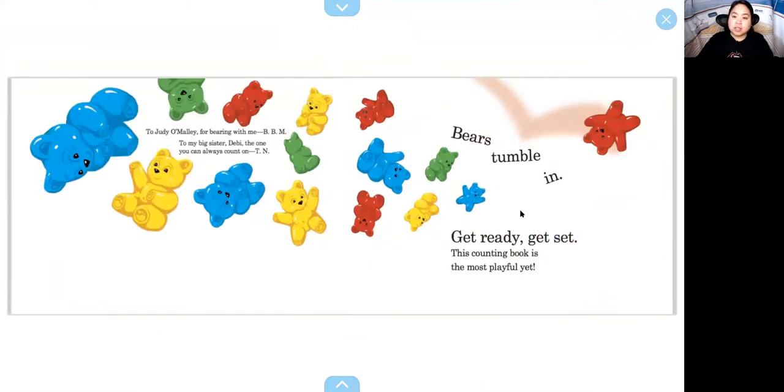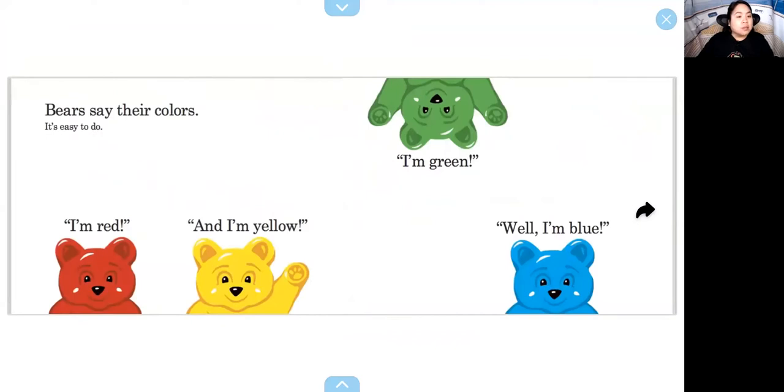Bears tumble in. Get ready, get set. This counting book is the most playful yet. Did you hear that? Set and yet are rhyming words. That means that they sound similar to each other. Bears say their colors. It's easy to do.